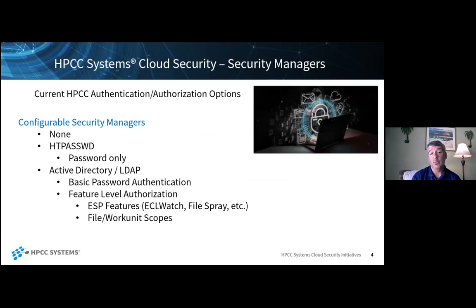The next level we have is what's called HT password. This utilizes a Linux flat password file that HPCC uses to authenticate you strictly by username and password. Once you have been authenticated, then the system's wide open and you have full access to all of the features and functions of the system. It's great for a classroom environment or maybe departmental, where you have a small trusted set of users and you're not concerned about who's doing what.